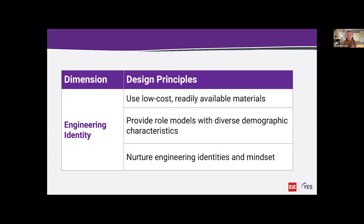We actually intentionally use very low-cost materials in our kits because we want kids to go home and keep playing, keep engineering. I call it playing, but keep engineering, because we are using popsicle sticks and just everyday materials that they can think carefully and critically about and how it might help their design.